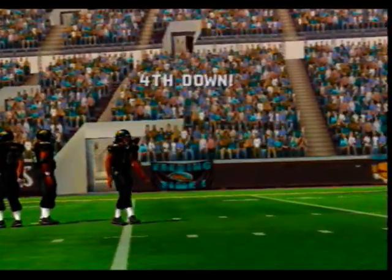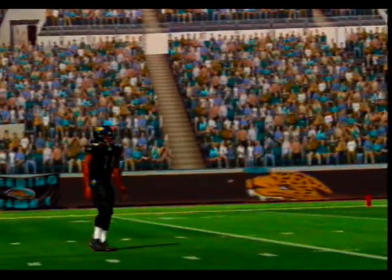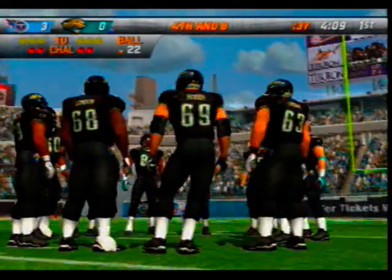Almost intercepted. He goes deep downfield and is lucky it's not picked off. That's one of those times when you see a guy make a great play on the ball but not come up with a catch.